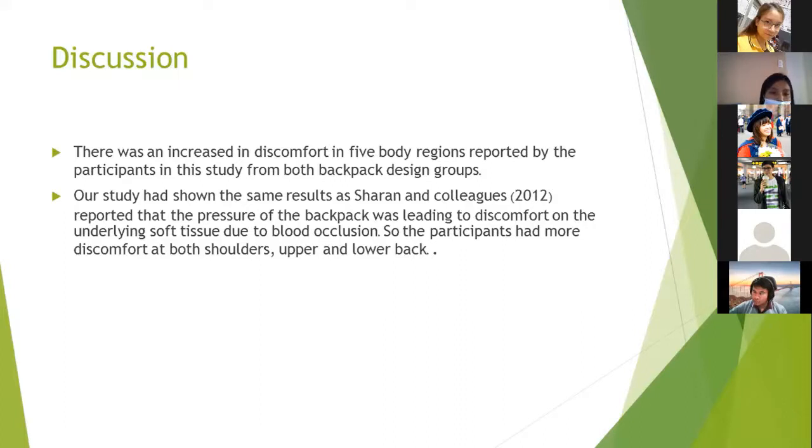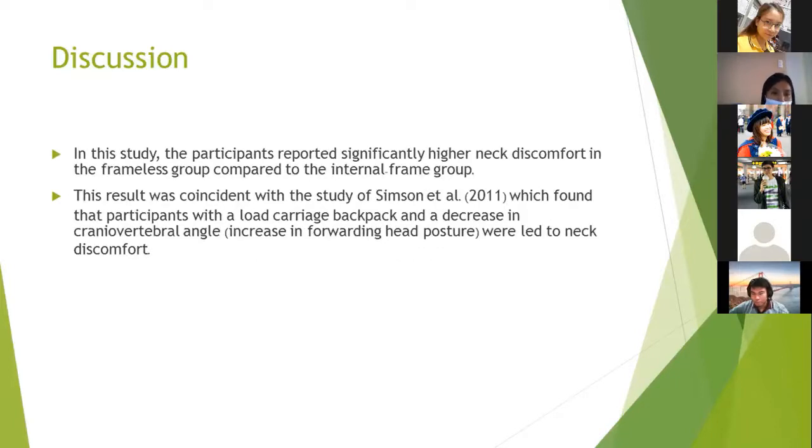Our study showed the same result as Simon and Collish, who reported that the pressure of the backpack was leading to discomfort on underlying soft tissue due to blood occlusion, so the participant had more discomfort at both shoulders, upper and lower back. In this study, the participant reported significantly higher neck discomfort in the frameless group compared to the internal frame group. This result coincided with the study of Simon and Collish, which found that participants with a load carriage backpack and a decrease in craniovertebral angle will have neck discomfort.